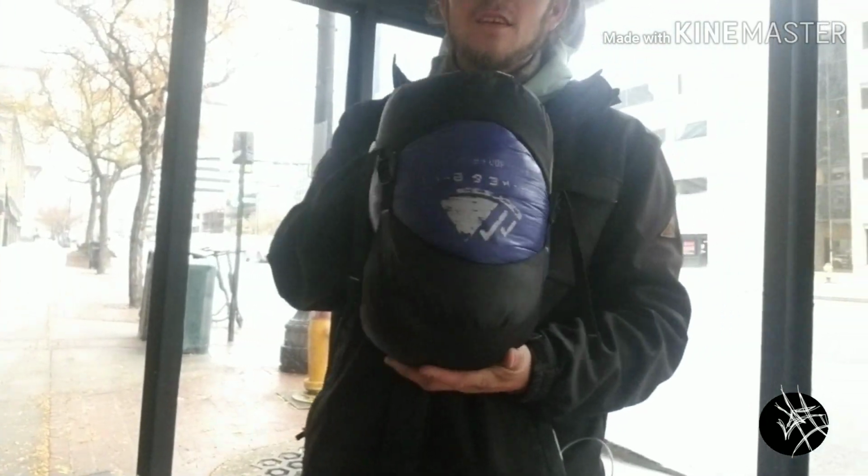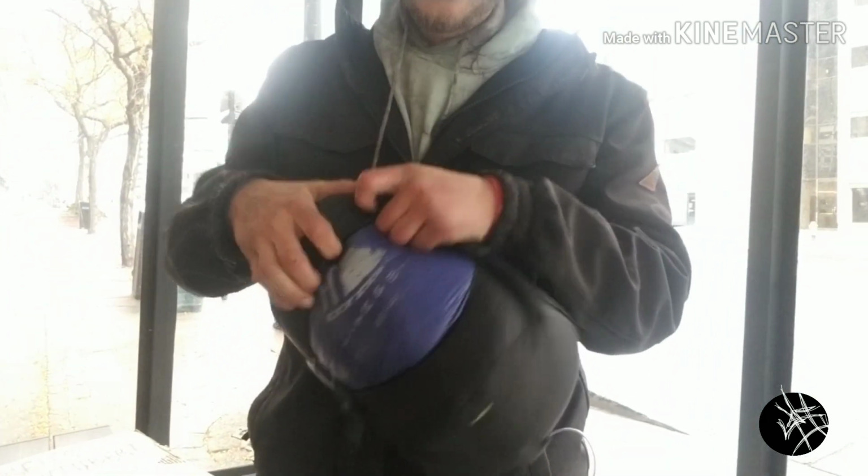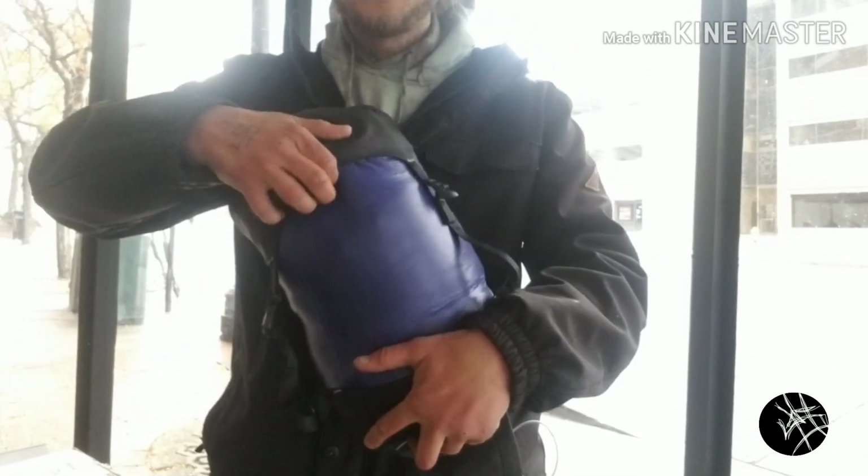So here it is, guys. It comes with a great compression sack. I love this compression sack. It's got 3 straps. Each one loosens and tightens. So if you loosen them all up, you get this top off.